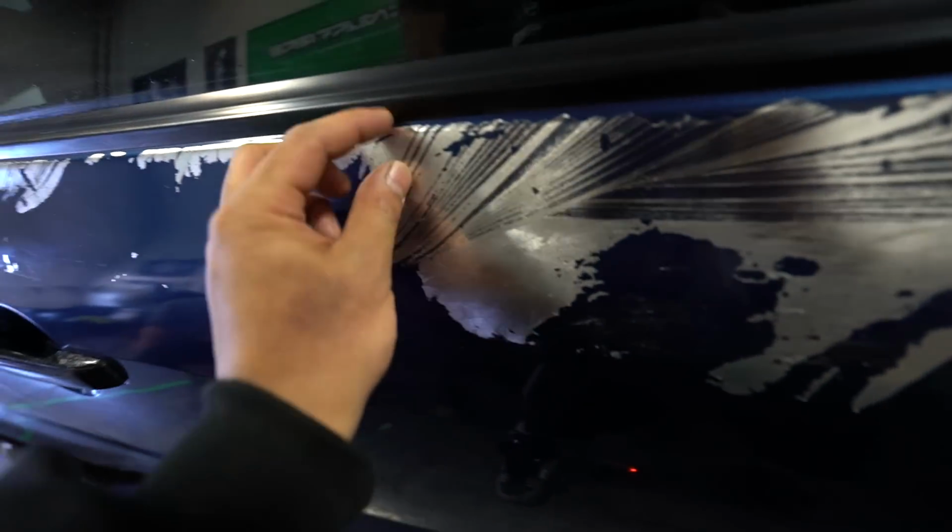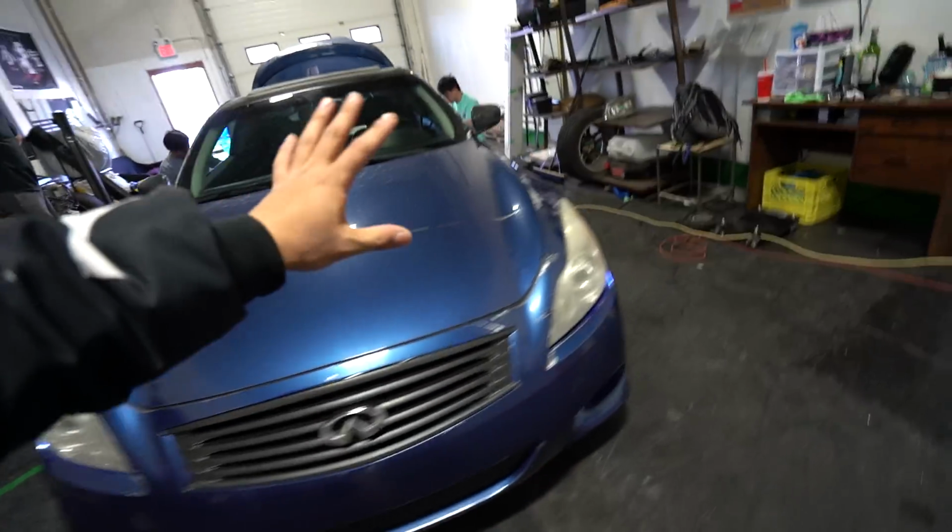Oh wait, no, I thought that was your paint or your metal. Oh, that was an optical illusion. This is just residue. I was scared for a sec. You guys have done a lot of work then. Almost had the entire G37 unwrapped.